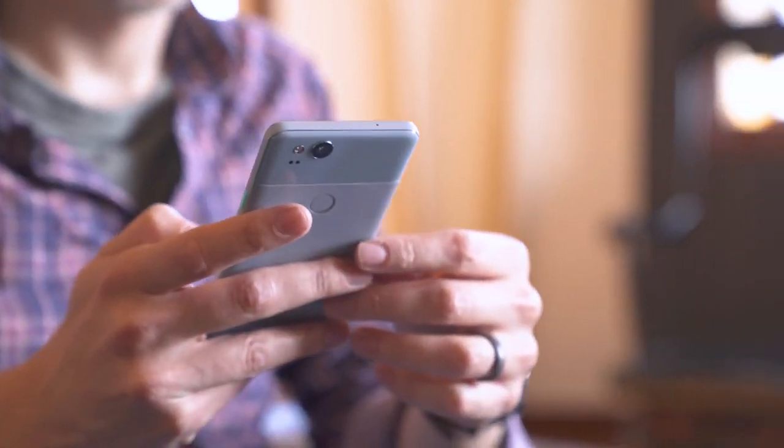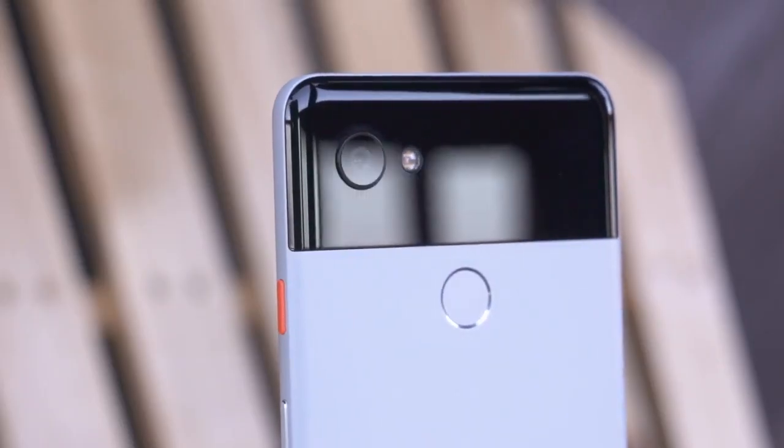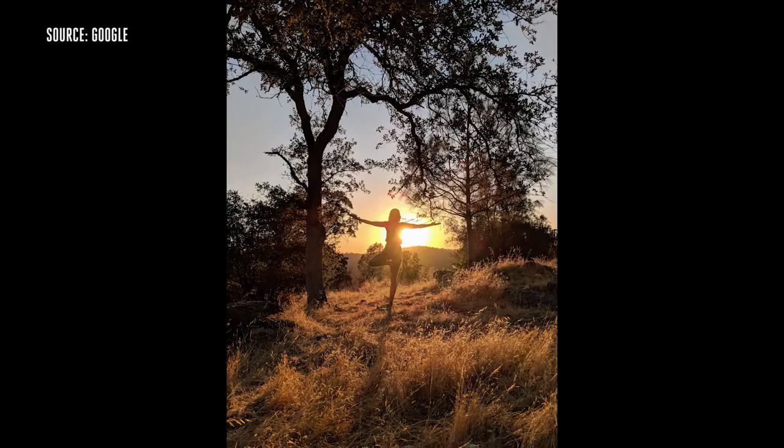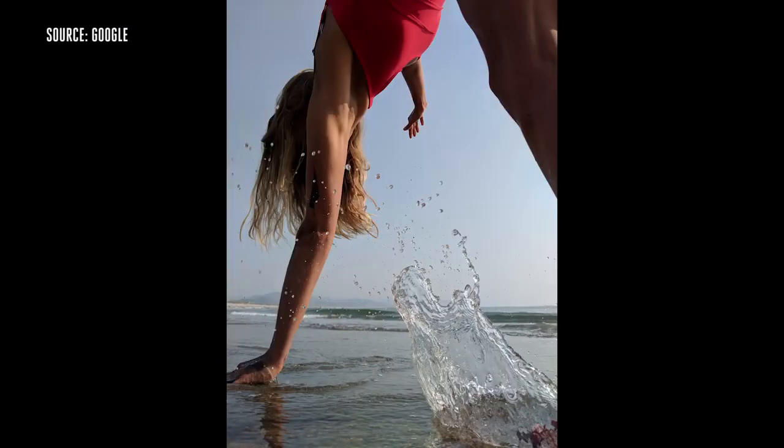Now, it's way too early for me to truly judge the quality of these cameras, but I have been using them for a little bit with pre-production software, and I'm already impressed. The color accuracy, the detail, and the texture all seem really good, even on the selfie camera. Oh, and I should point out that both cameras on both sides, on both phones, are identical. You get the same camera whichever phone you choose.